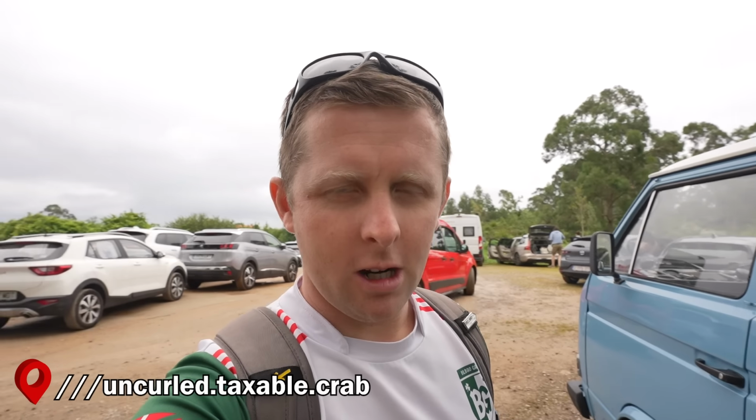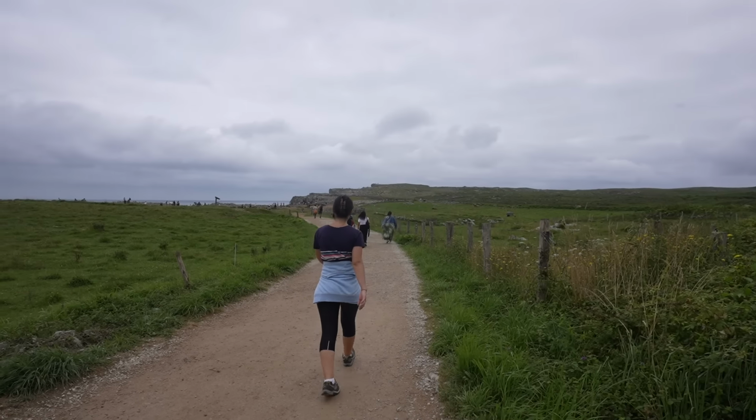It's a Thursday morning. The weather's not great, but this car park is absolutely full. We are lucky we got a spot. There's people trying to park in front of us and everything. This place is absolutely crowded, and that is one of the worst things about doing van life in summer in Spain, that there is an awful lot of people around.